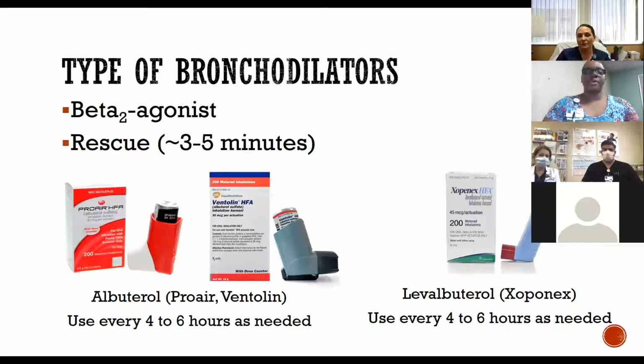When we think about bronchodilators, the technical name of this is a beta-2 agonist. I'm not expecting you to remember that. It's just mostly for your knowledge. These are typically your rescue inhalers, and they work in about 3 to 5 minutes. So this would be your albuterol inhalers. You might also hear it called ProAir or Ventolin, or your levalbuterol inhaler, or your Xopenex. These you use every 4 to 6 hours as needed.